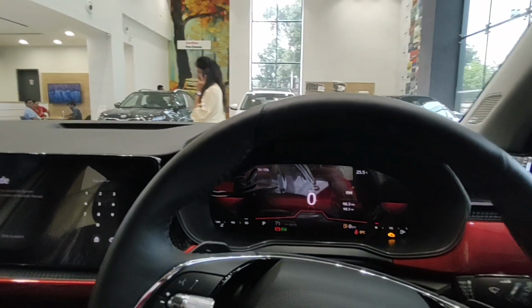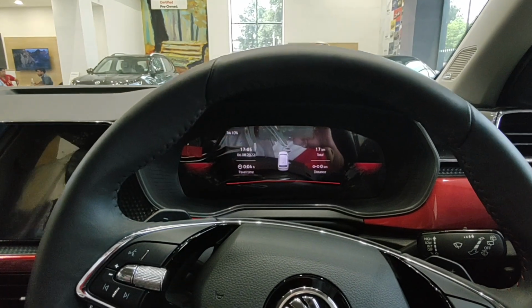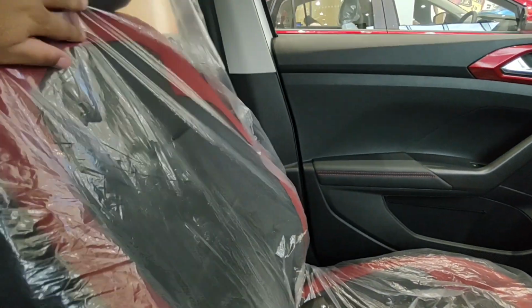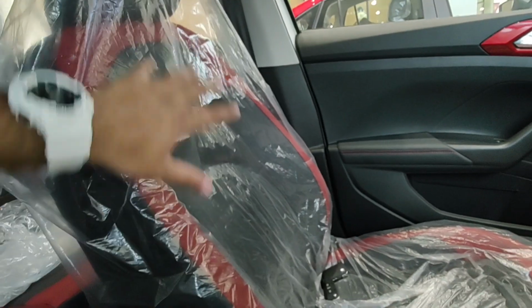You also get an auto-dimming IRVM in this variant of the Skoda Kushaq. So practically, apart from the things that I mentioned, being the new alloy wheel design, the red accenting, the new grille, the seat accenting, it is pretty much a style variant. You do get adjustable headrests, no seatbelt adjusters. Even at this price point, even in the top of the Skoda Kushaq, you do not get a seatbelt adjuster, which to me is a disappointment, honestly.